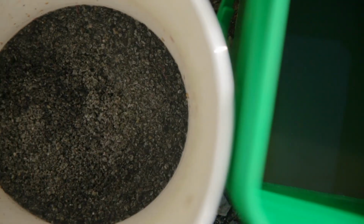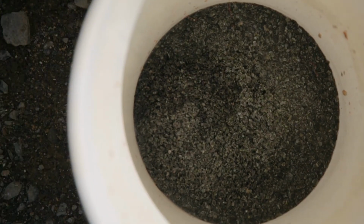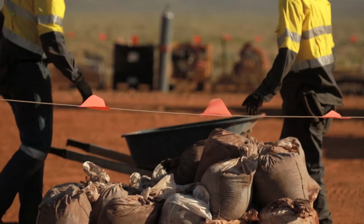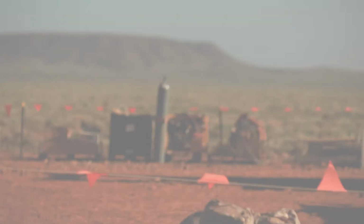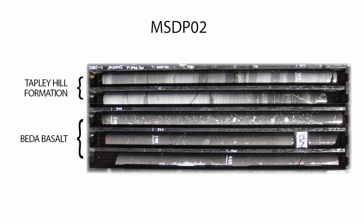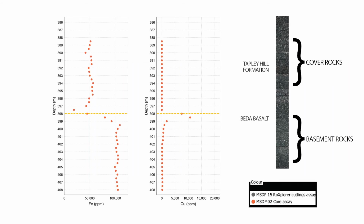The chip sampling provides an immediate visual record of the downhole geology, with particle sizes that allow identification of rock type, mineralogy and textural information at grain scale. Geological boundaries are sharply defined and closely match those in the adjacent diamond drill hole MSDP2. After dewatering and drying, we submitted the primary sample stream from MSDP15 for lab assay by the same techniques as we used for the adjacent diamond drill hole.